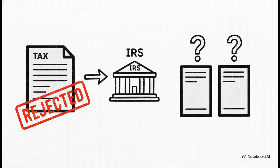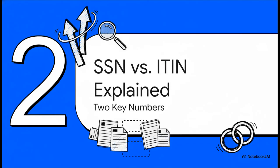So here's the thing. The entire problem and the solution, it all comes down to understanding the difference between two very important but very different 9-digit numbers. All right, so let's define these two numbers. Once you see the difference, everything else is going to click into place.